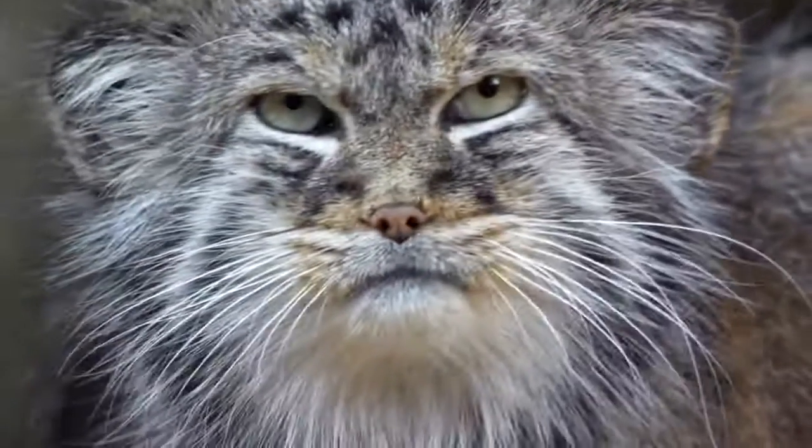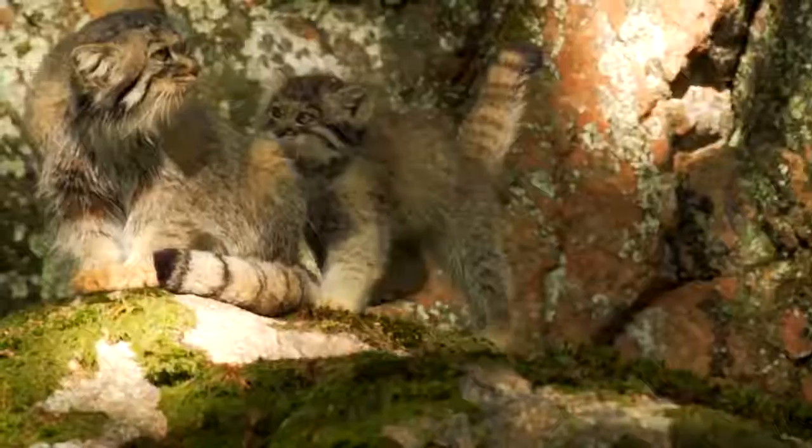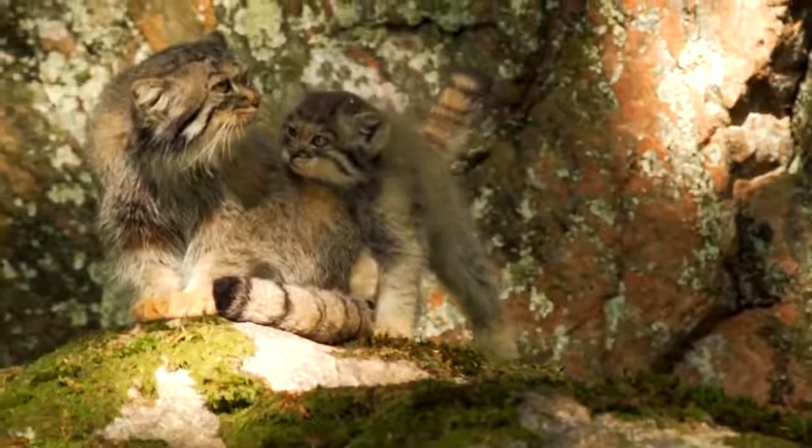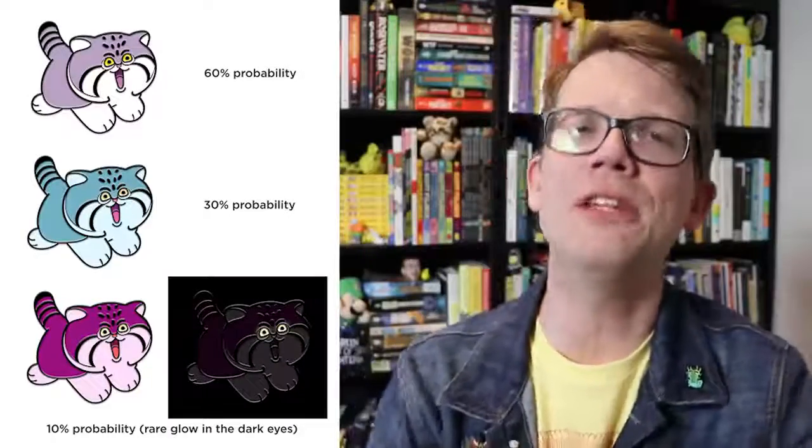So their adorable pupils, it turns out, are a mystery. An adorable mystery. They shouldn't be there, but they are. So love it. The Manule, or Pallas Cat, is the bizarre beast of this month.